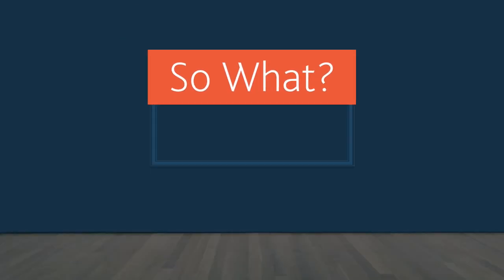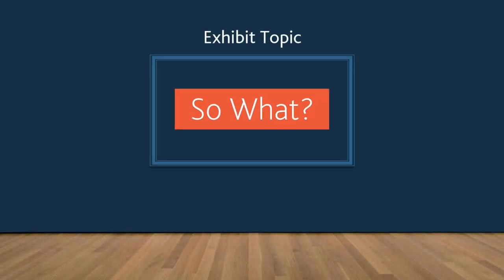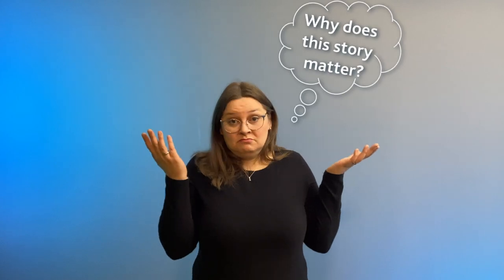So, we know that museum exhibits are important for sharing stories and information with our visitors, but where do we begin with this process? To get started, we need to determine the big so what. Determining the answer to the so what question is an internal process we do to consider the significance of our topic, our big idea. We have to think about why our visitors should care. Why is this information important? Why does this story matter?